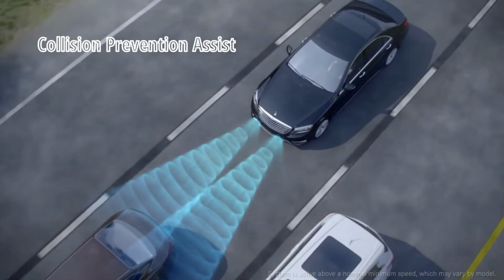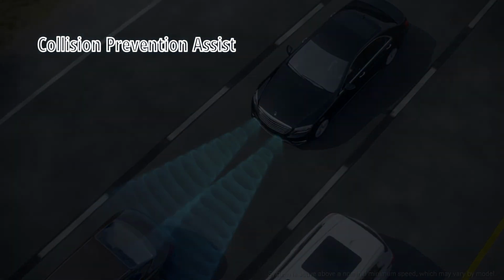Hi everyone, this is Ecuboot, and today we're going to show you a hidden feature called Collision Prevention Assist on our Mercedes E200 W212, as well as the coding procedures to make this feature more effective.